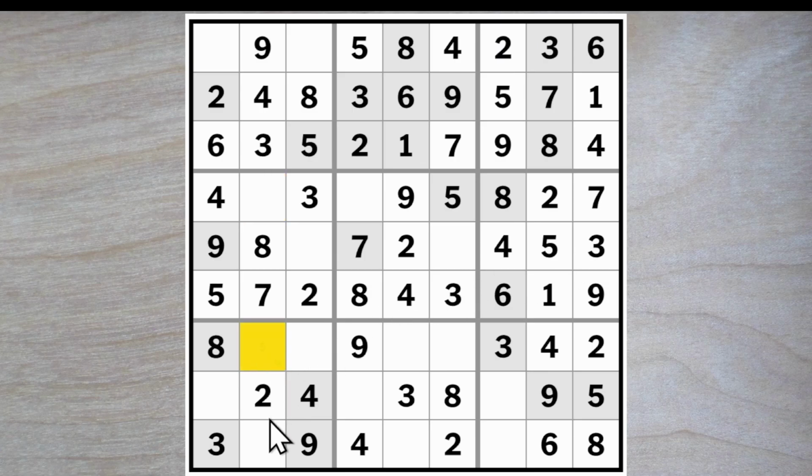A 5 goes here or here, because we have a 5 blocking down, and this is a 1, 7. So 5 goes here or here. Unfortunately, that doesn't help much, does it? 5 blocks down here. One of these is a 5, yes. This square, I think, can only be a 6. And it can only be a 6 because we need to find a 1, 7, and a 6 across here. And these two have to be a 1 and a 7. We have talked about that before. Therefore, this is a 6.